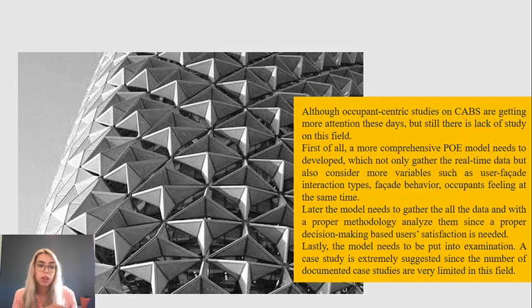We need to talk about how the data should be gathered, where they need to be stored, and with which method they should be analyzed, in order to give us the opportunity to have proper decision making based on user satisfaction. As I mentioned, this study that I present today, the review, is a small part of an ongoing PhD study, in which we are working on proposing a comprehensive post-occupancy evaluation for climate adaptive buildings by considering more variables and having a wider perspective on the whole phases, from data gathering to storage of data and analysis of data.